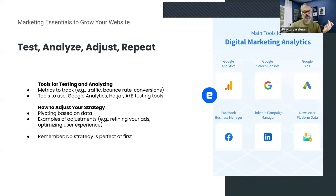For example, if a campaign is not converting, you have to refine your targeting or improve your call to actions. Or if users are leaving your site quickly, you can optimize your landing page experience to be more captivating for the user and faster to load. It should work on mobile phones as well as it works on computers. So, no strategy is perfect at first. You just have to keep testing, analyzing, adjusting, and doing it over and over again.